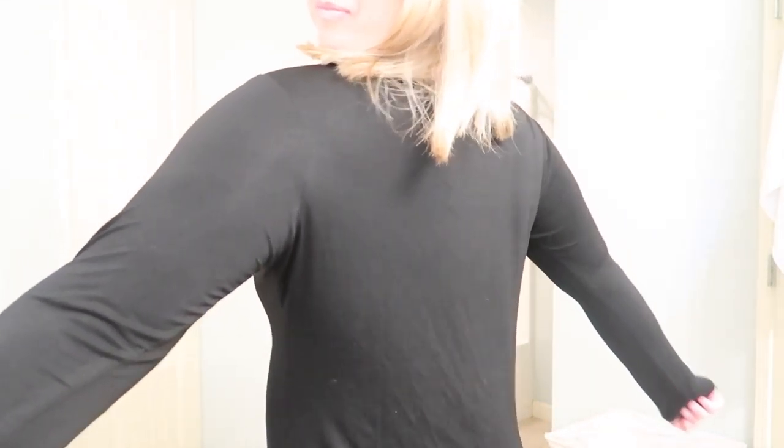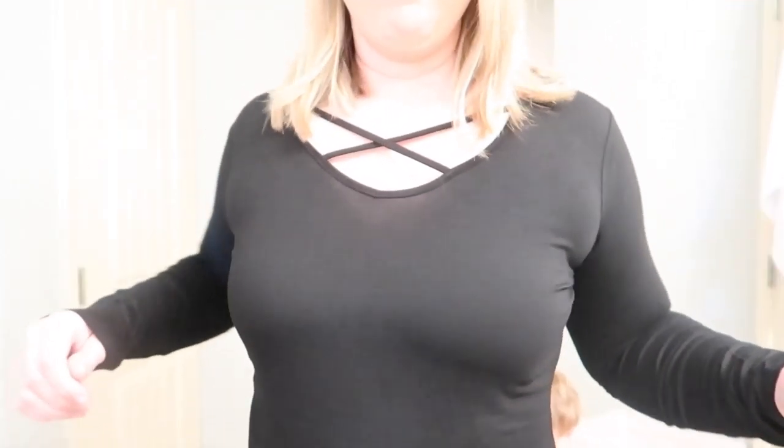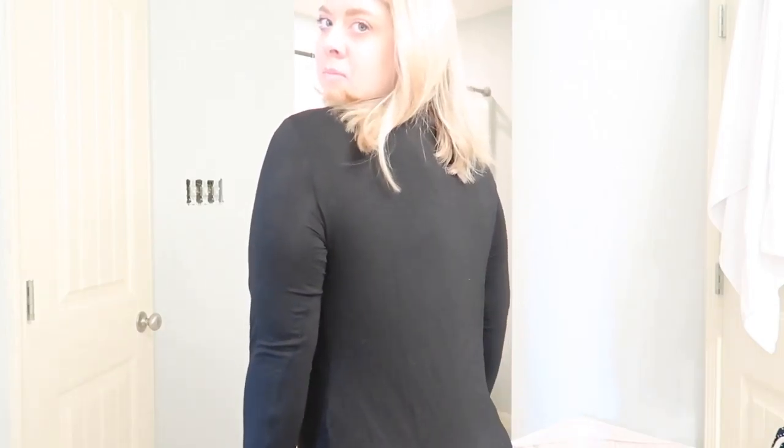The shirt is very thin also. I didn't particularly like how see-through it was, but you could probably put a shirt on underneath and that would solve that problem. But this is the crisscross long sleeve top, and I got it in size large and in color black.